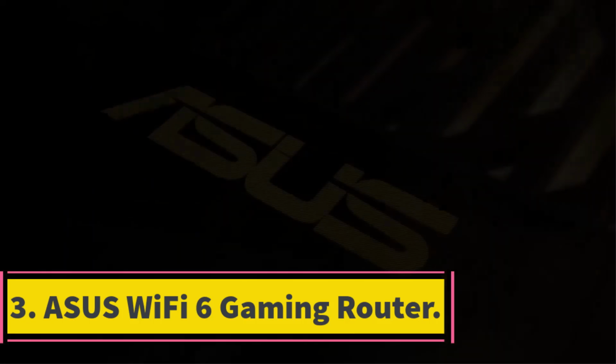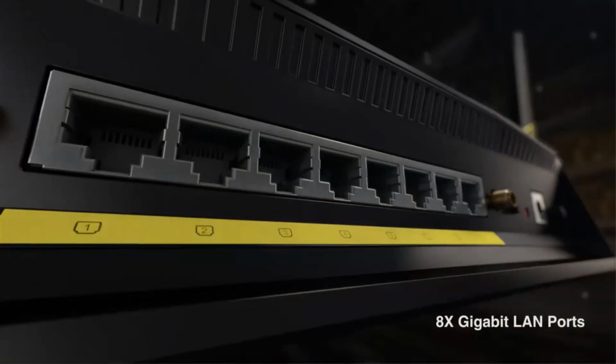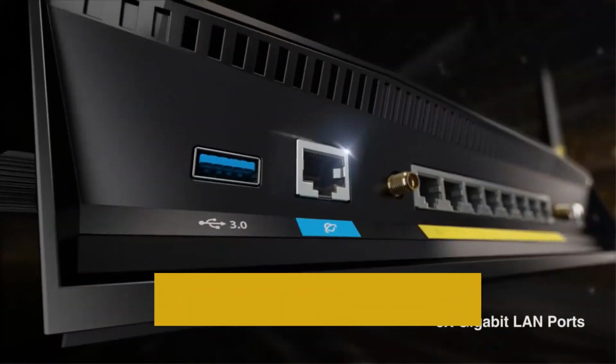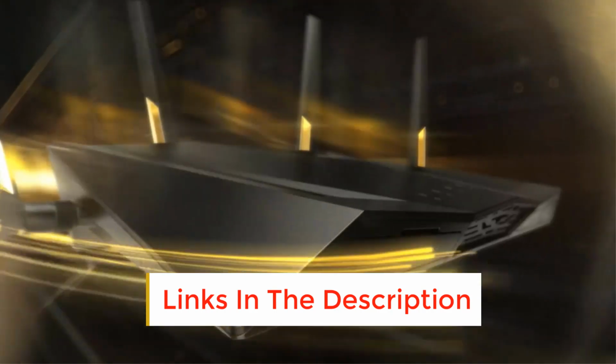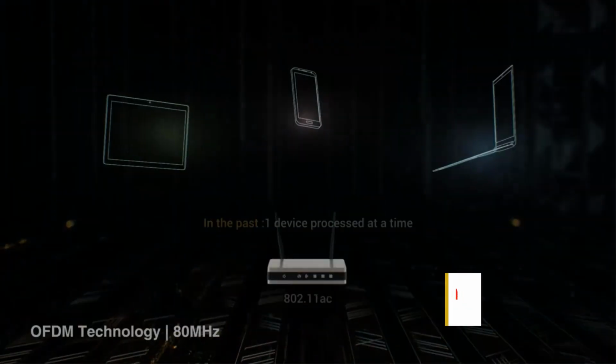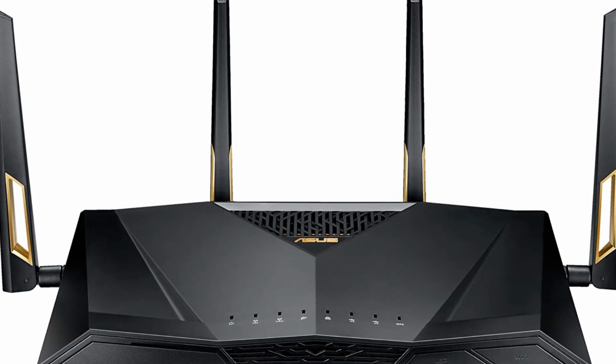Number 3. ASUS Wi-Fi 6 Gaming Router. The Wi-Fi 6 routers are truly changing the way we look at Wi-Fi connections as they are becoming more and more reliable for gaming. With this router, you get to experience fantastic Wi-Fi speeds up to 6000 Mbps, thanks to the new 802.11ax Wi-Fi standard.